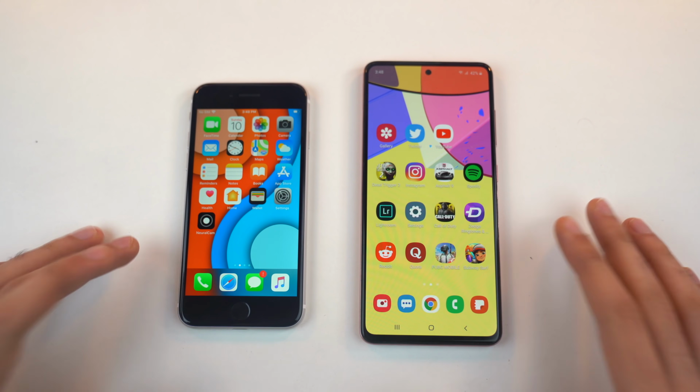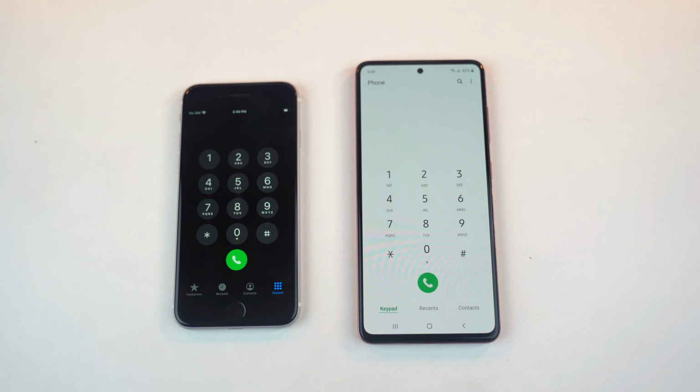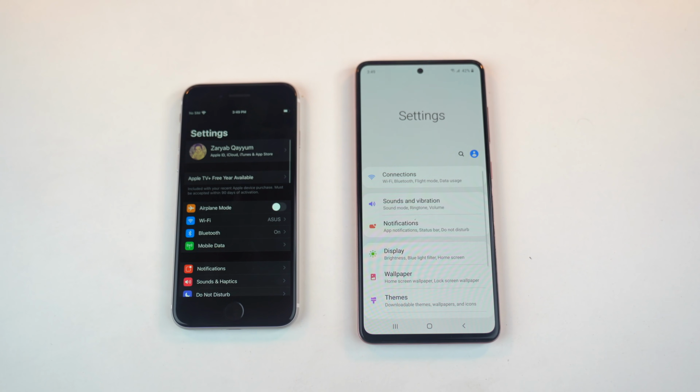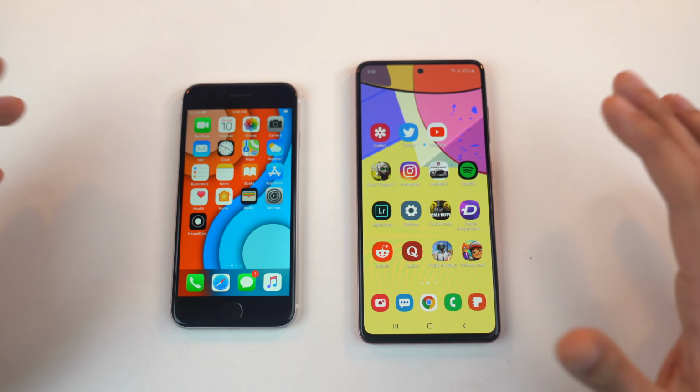So as always, everything is closed up in the background. Kicking things off with some lighter applications, starting with Phone Dialer. And that felt more or less quick on both phones. Settings, and a little bit quicker on the iPhone SE. Basic apps feel quick on both phones.